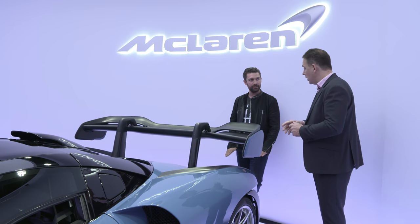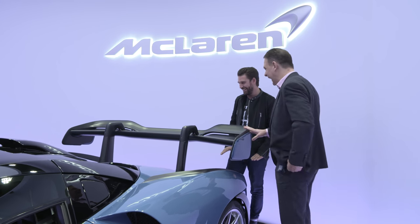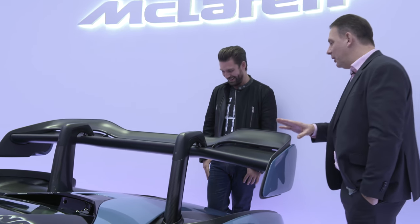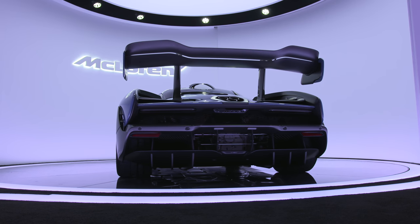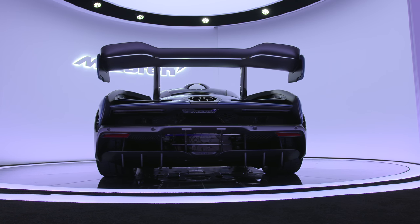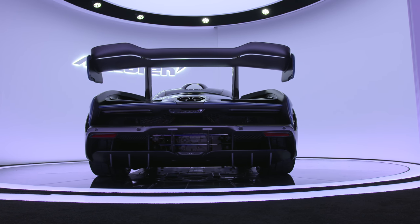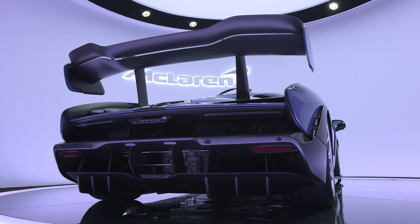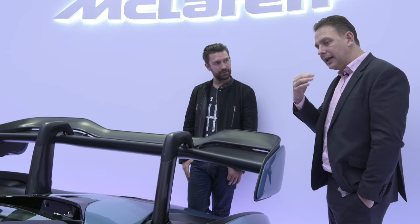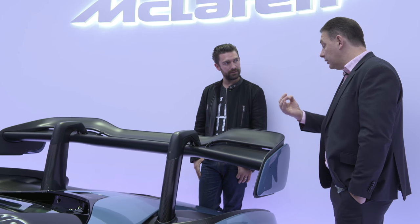You could have a family picnic on this. You could, yes. It is colossal. It's very useful for that. But in conjunction with the front active aero, which we'll take a look at in a moment, this gives us 800 kilos of downforce at 250 kph. Huge amount of downforce. The car now is, again, a development from what we learned on P1.